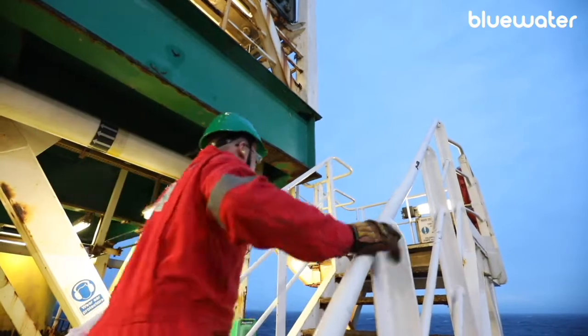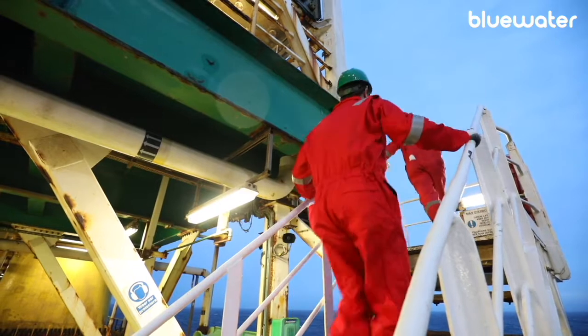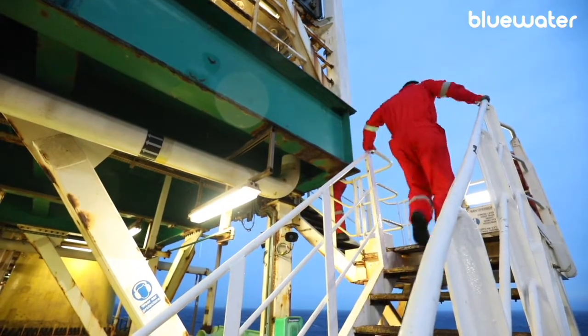Slips, trips, and falls are some of the most common incidents offshore, so be careful when moving about the vessel. Always keep at least one hand free for the handrail.